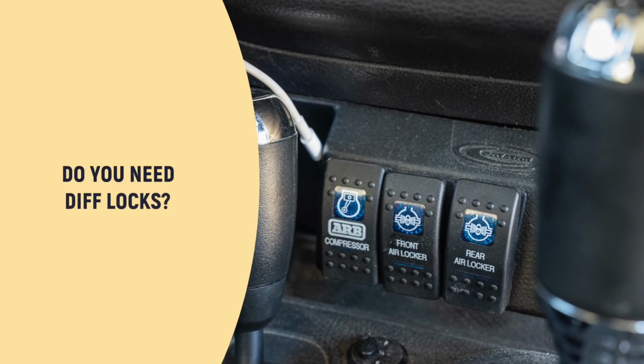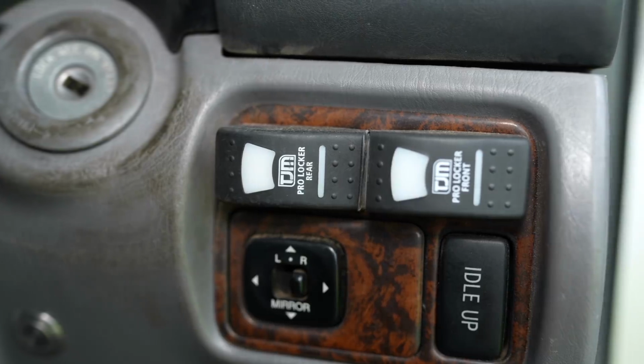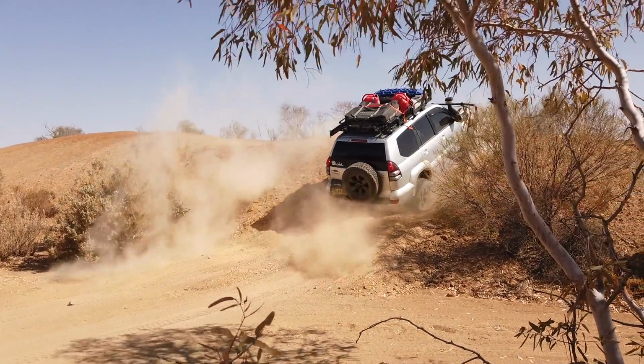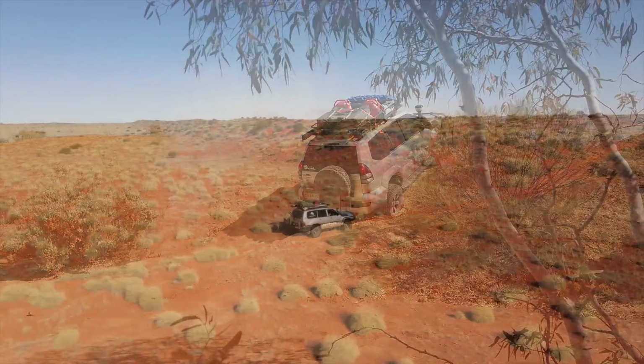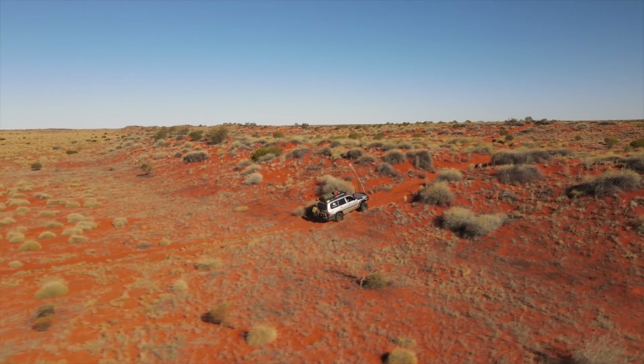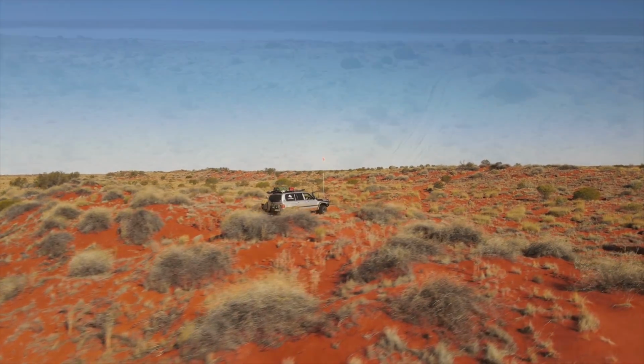Do I need Diff Locks for a desert crossing? Diff Locks are usually not necessary, but they can be very helpful, especially if you have an IFS vehicle and or limited amount of suspension travel. Let me explain. For normal sand driving, Diff Locks are not required. However, some dunes have deep cross-axle wombat holes created by people getting stuck.